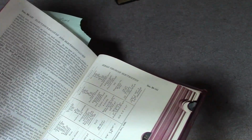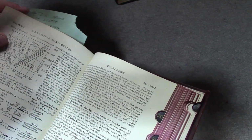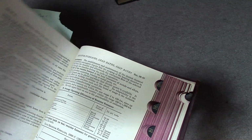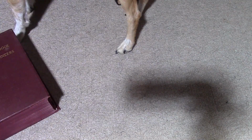Alkali chloride electrolysis. There sure is a lot in here. Electrochemistry, electricity and aviation, trolley buses, railway signaling, trucks and car bodies, resistance welding, resistance furnaces, inductive heating, motor control, fractional horsepower motors, traveling cranes, electric elevators, steel mills, and so on. Light bulbs, switchboards. It's dense. Not exactly fun reading. Alright, which I think gets us to the final section.